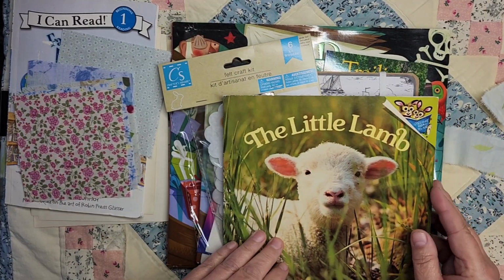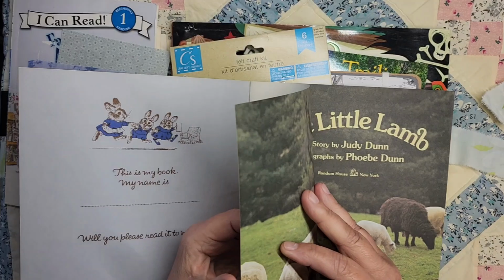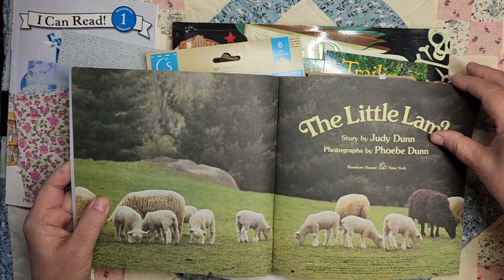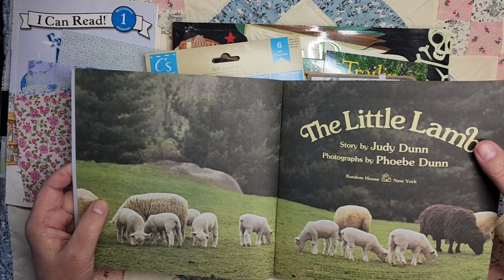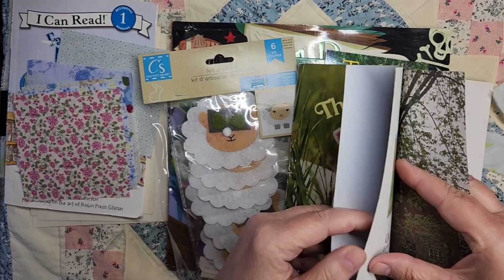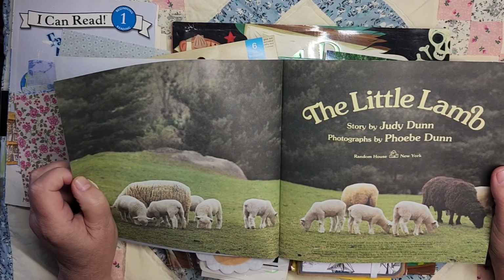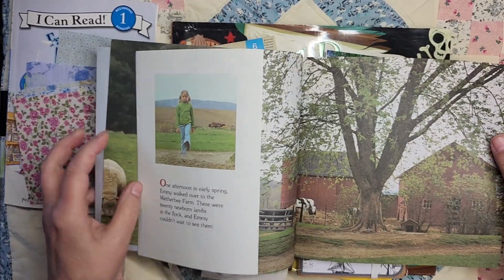Look at the mice in the corner. Adorable. Random House picture back. Look at these little cute bunnies there. By Judy Dunn. Photographs by Phoebe Dunn. Random House, New York. And this is 1977, and it's a little girl who adopts. Let's see, where's the synopsis? So you don't have to put up with me reading it. A young girl adopts a lamb in early spring and raises him until he's big enough to return to the flock. It's always a hard day when they move on to be real sheep.